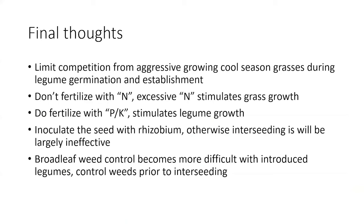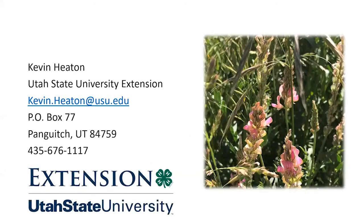Limit the competition. Don't fertilize with nitrogen, because that stimulates grass growth. Do fertilize with phosphorus and potassium, which stimulate the legume growth. And if you aren't familiar with inoculation of the seed, you need to make sure that it is appropriate for the seed that you use. Otherwise, your interseeding is going to be very ineffective. And pay attention to broadleaf weed control.